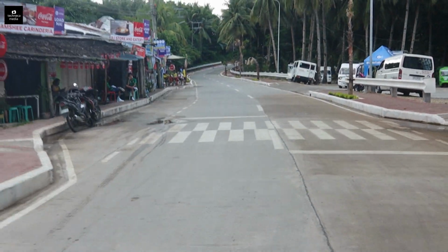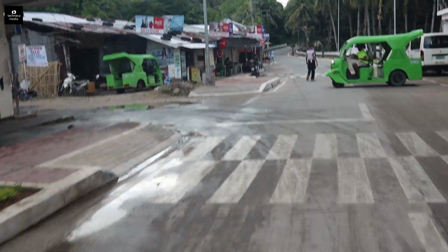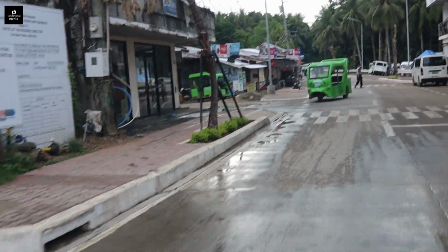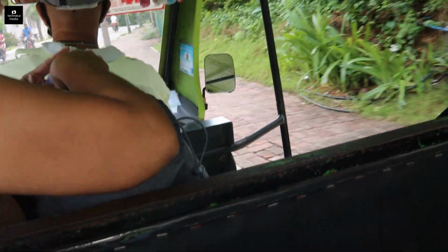At the Boracay port, we caught an e-trike. We chose to catch the special trip. The fare is 150 pesos. You can get a cheaper e-trike if you take the public one. The fare will depend on your destination, and it should be cheap.